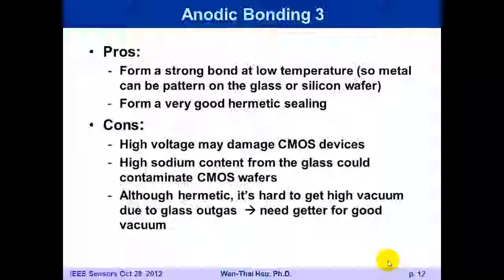And the third item I have already mentioned: although the sealing is hermetic, it's hard to get a higher vacuum due to glass wafer outgas, and basically we need a good getter. We need a getter for good vacuum. So this is the anodic bonding.